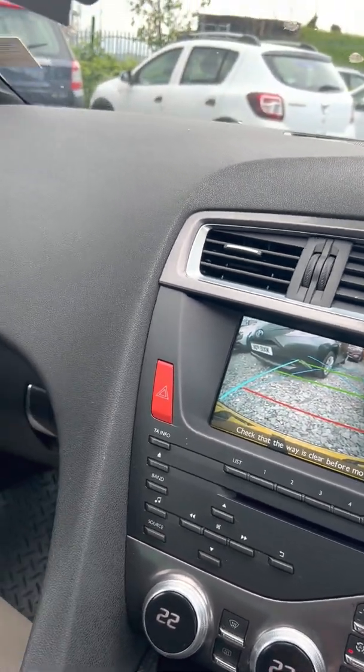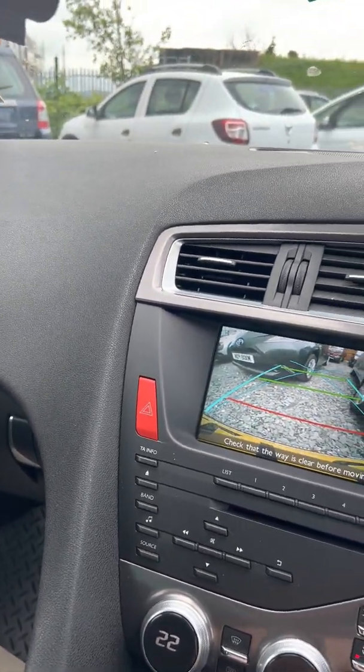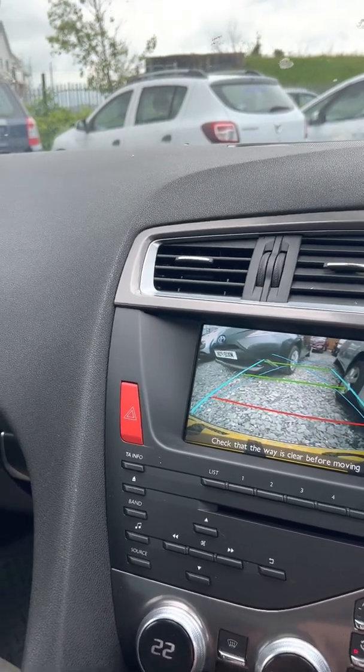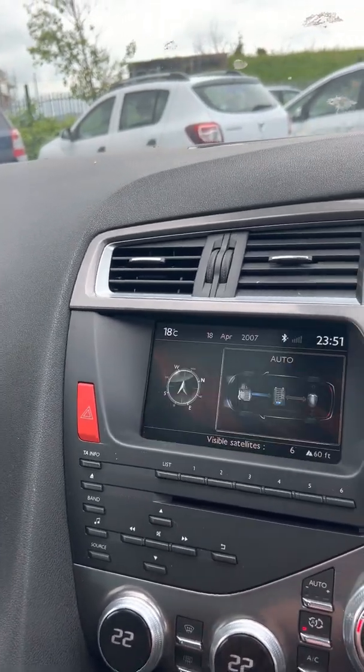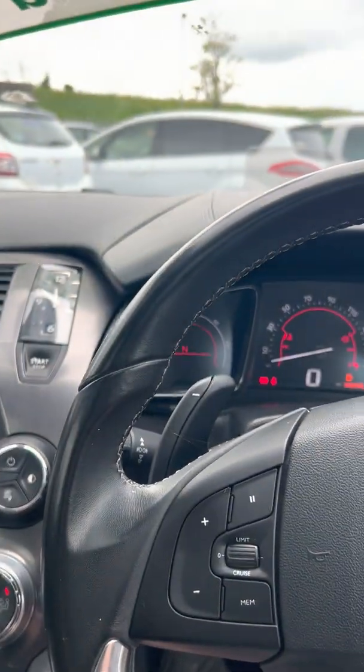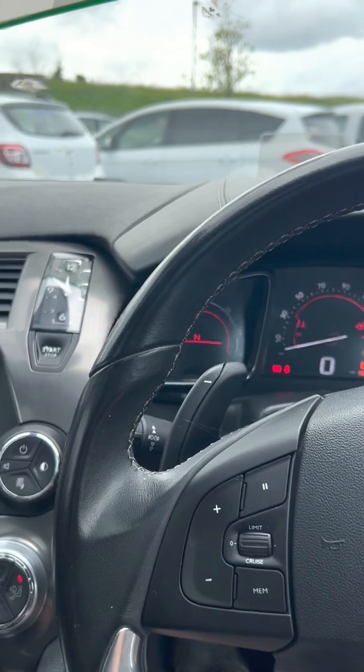This is handy, isn't it? Parking sensor beep beep beep thing must be off. I must have turned it off. Because I'm sure they work. I'm sure I did, unless I'm thinking of another car. Right, so there we go, in neutral. Put the handbrake on. Tickety boo. Thank you very much. If I've missed something, let me know.